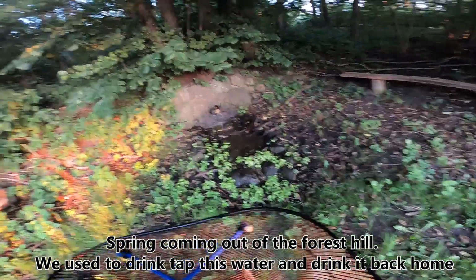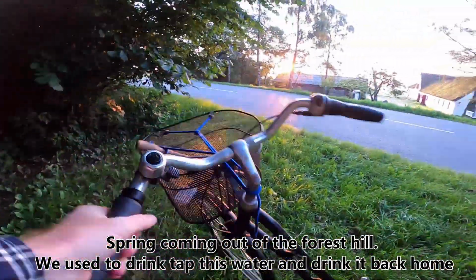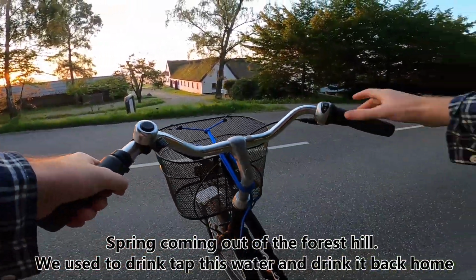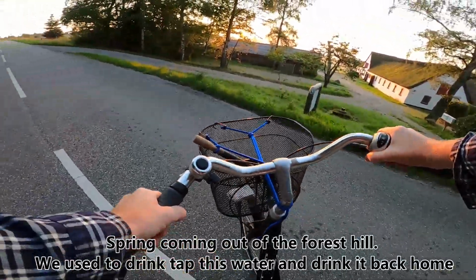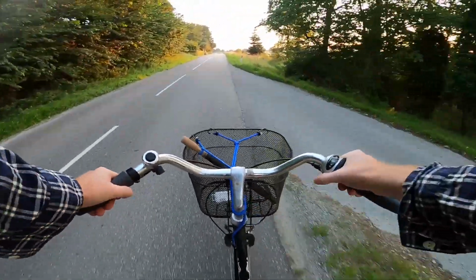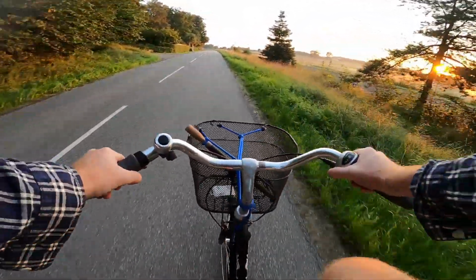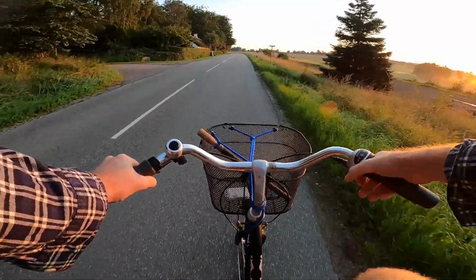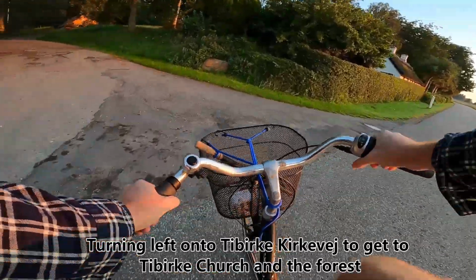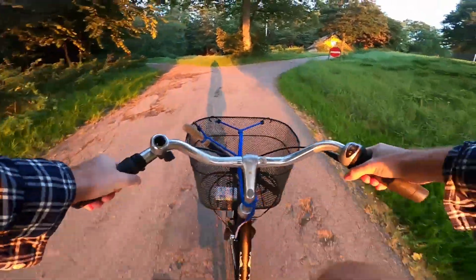And in my childhood we always would tap this, put it in some containers, and then bring it into town and drink it during the week. But I think for this trip I'll go through the forest. So let me just drive up past the church.